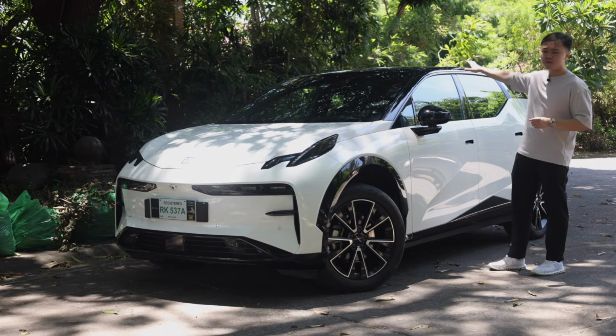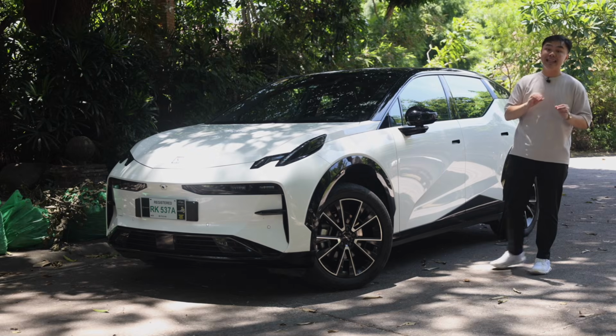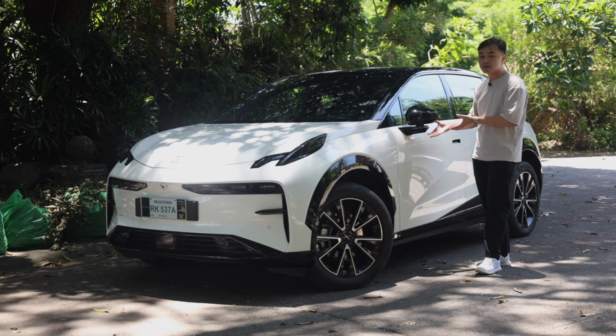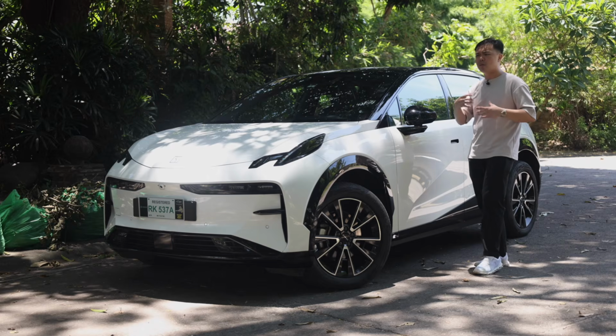So your entire roof, that is blacked out, and it is also a glass roof. It even has SPF protection to make sure that it never ever gets hot inside. The wing mirrors have a lot of cameras over here. There's even a repeater by the bottom, and it is also frameless, which makes it look even more modern.